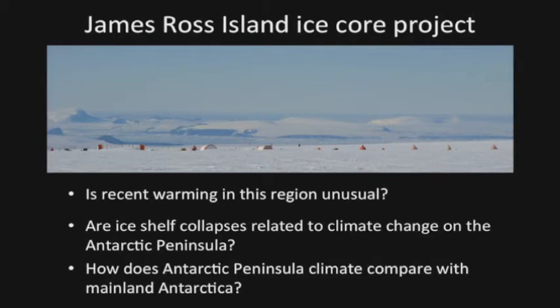So the question we wanted to know was, how unusual is the warming that we're seeing on the Antarctic Peninsula at the moment? And are the ice shelf collapses that have happened over the past few decades related to climate change, the warming of the air temperature? And how does the Antarctic Peninsula compare to mainland Antarctica?